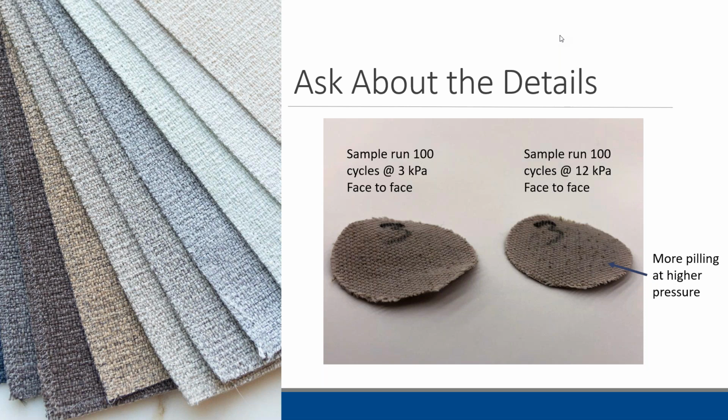When testing fabrics at an outside lab, make sure they send the details on the settings when they supply the test results. What pressure did they run? What abrading did they use? How many cycles?